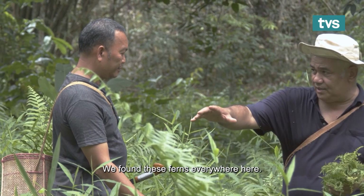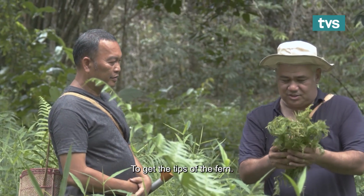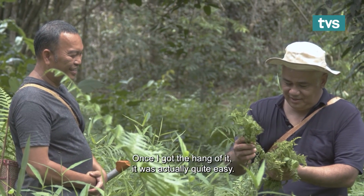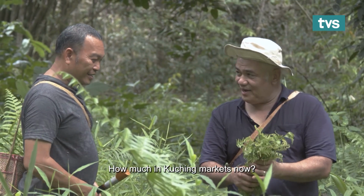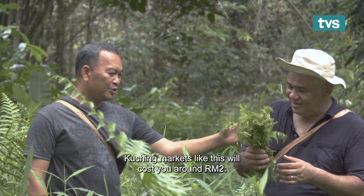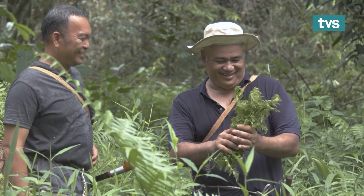We found these ferns everywhere here. But it took me a while to get my eye into these, to see the tips of the fern, because the color is slightly different. Once I got the hang of it, it was actually quite easy. It's soft, huh? How much in Kuching markets now? A bunch like this in a Kuching market would cost you about 2 ringgit, just a small one. By the time it gets to Australia, how much? It would cost maybe 10 to 20 Australian dollars.